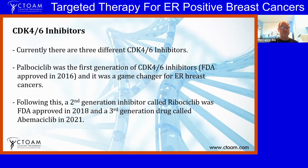So one of the first ones was palbociclib, and it was a game changer. It came out in 2016, and it really made a difference in some women. It added years to their remission rates and cancer-free survival time. And then following this, another second-generation inhibitor, which is slightly better than palbociclib, called ribociclib, was approved in 2018. And then finally, in 2021, a third-generation drug called abemaciclib was FDA approved.